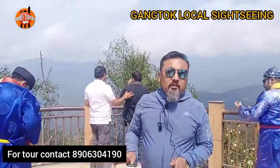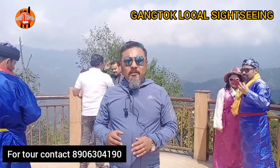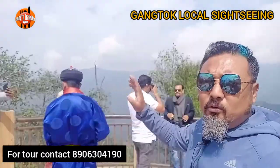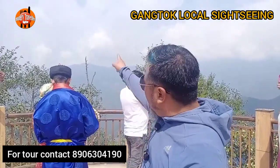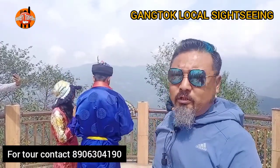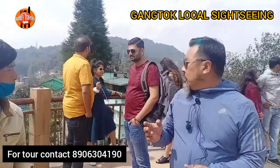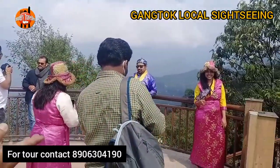So this is the main place where you can witness Mount Kanchenjunga, but since today the weather is not so fine, you can see the black clouds over there. I just want to point out where Mount Kanchenjunga is. It is on this side, but today since the weather is not good you can't see it. And you can see a lot of guests from other states of India having a good time in traditional attires.